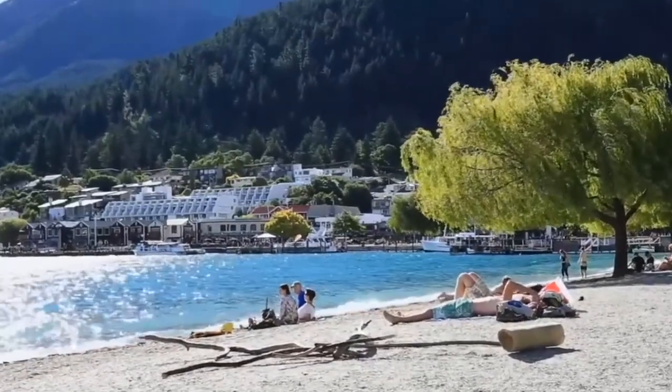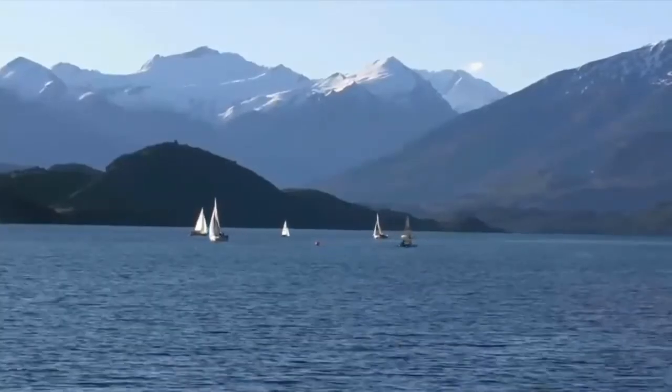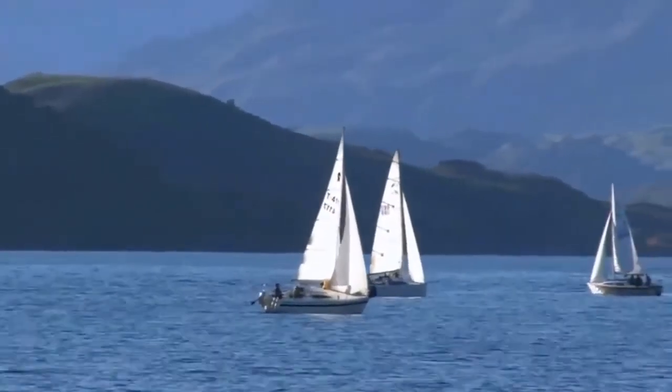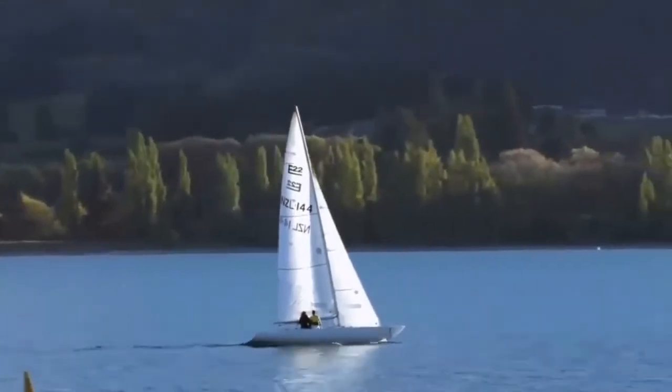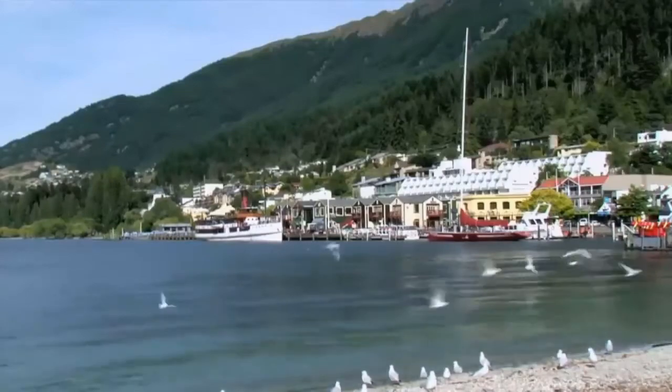One of the best ways to experience the scenery is on Lake Wakatipu itself. You can cycle around the lake's perimeter or set off on a cruise of the lake's magnificent waters. There is also a vibrant nightlife, with the town's small central area packed with bars and restaurants.